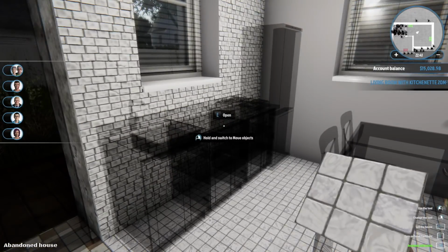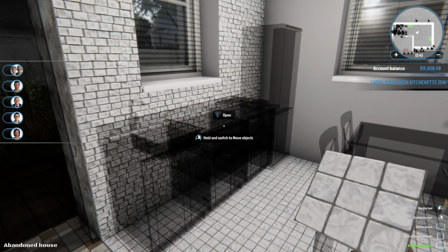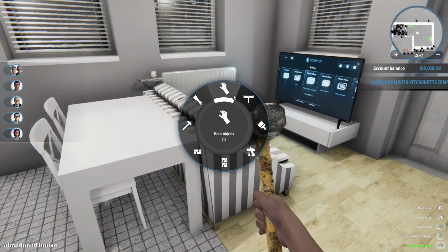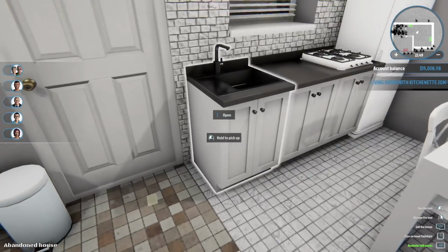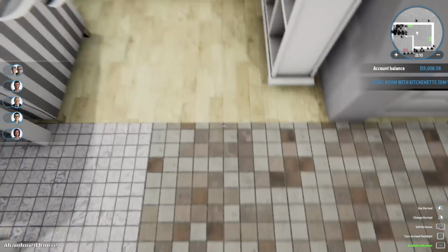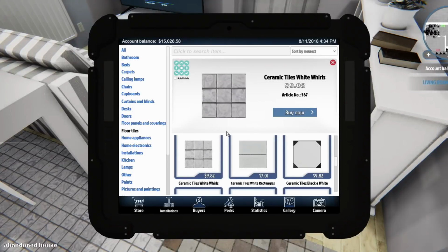Okay, how bad is that? All right, and then let's go. Let's see. I was trying to see what it looks like. All right, not too bad. No, not too bad.